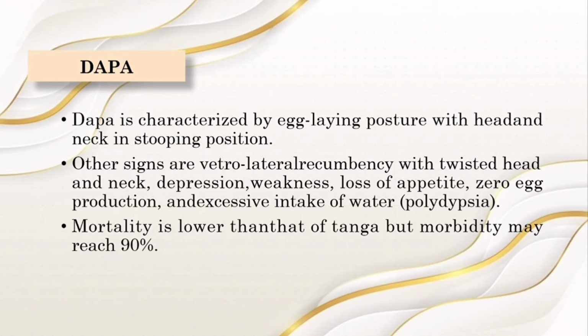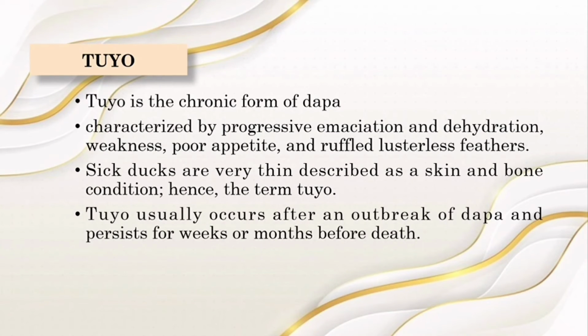Second, we have DAPA. It's characterized by egg-laying posture with lowering head and neck, depression, and loss of appetite. The mortality rate is lower than that of dengue, although morbidity can exceed 90%. Third, we have Tuyo. It's characterized by an egg-laying posture, although the mortality rate is lower than that of dengue. Morbidity can exceed 90%. Sick ducks, even if driven away, do not leave the watering basin. Vents are frequently coated with excrement and debris.